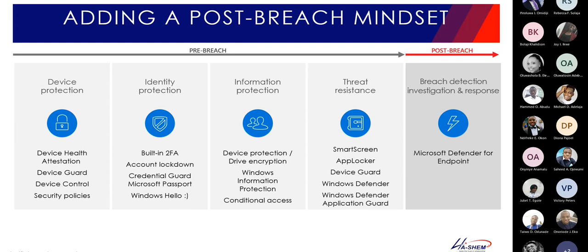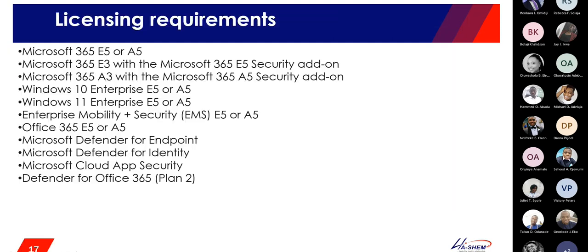But if you did not have it installed at all, it has not been working in your environment, you don't have anything called Microsoft Defender for Endpoint, then after you have been breached, you should introduce it in your environment, which detects breaches, detects threats and vulnerability, and immediately responds to them.